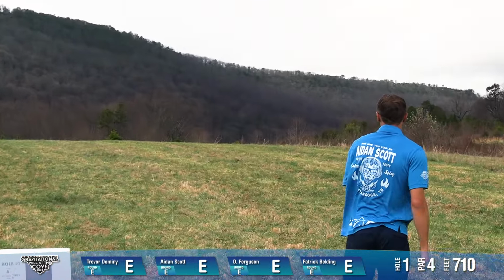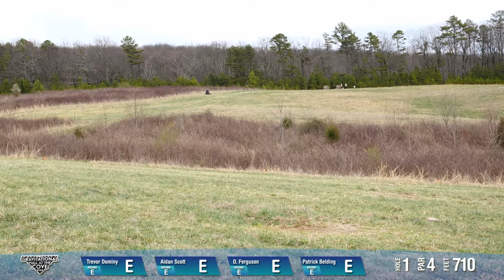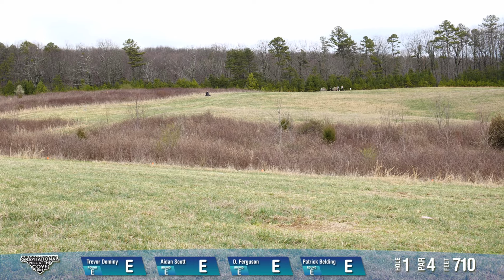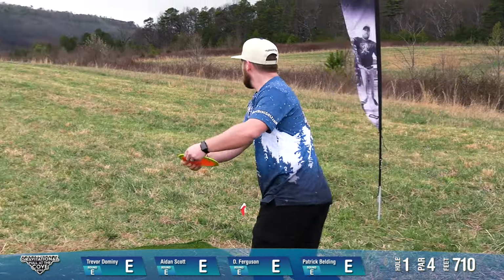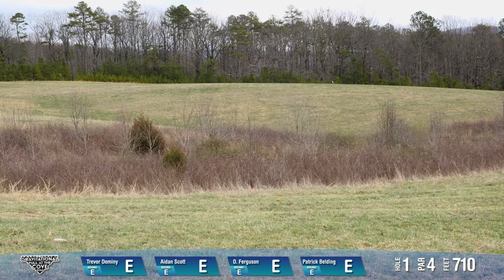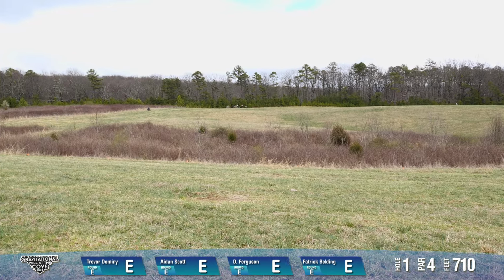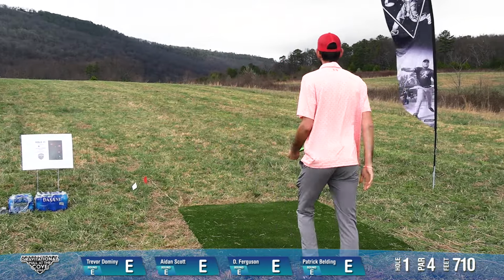Aidan kind of stomping on one a little bit. But that looks pretty good. Oh, yeah, that looks real good. Playing it close to the out of bounds, trying to get a shorter second shot. It's a pretty halo frisbee there. Oh yeah. Overstable. Not quite as far as the other guys, but it's in good position. Yeah, it doesn't look like anybody's getting too aggressive, really.